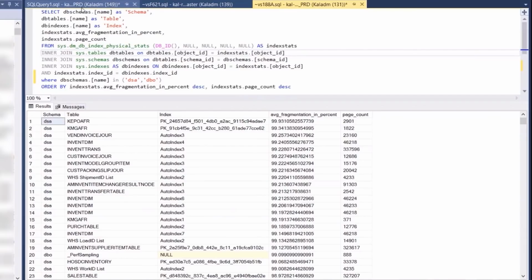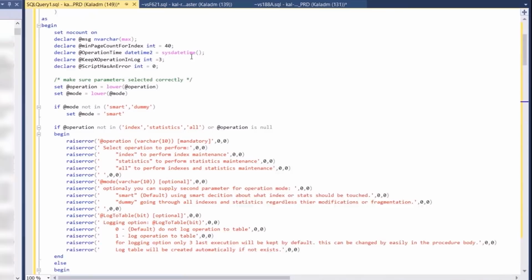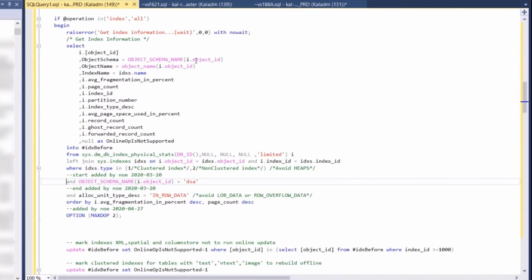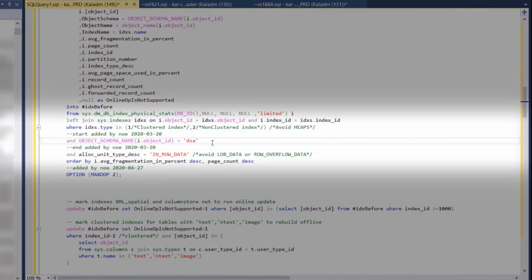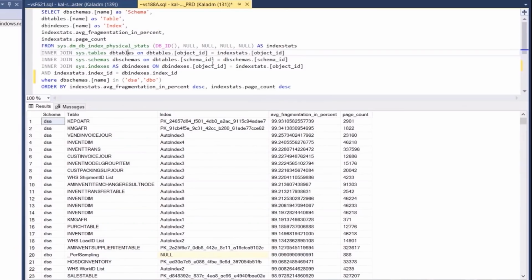To automate this process, we run a stored procedure to defragment the index tables weekly. This is a standard script from Microsoft, and we've just added a filter for our biggest schema called DSA for our semantic querying layer. This reindexes and reformats the table and updates the stats to keep everything under 70% fragmentation. These procedures run every Saturday morning, and it takes a few hours, but afterwards, all the big tables are tuned for best performance.